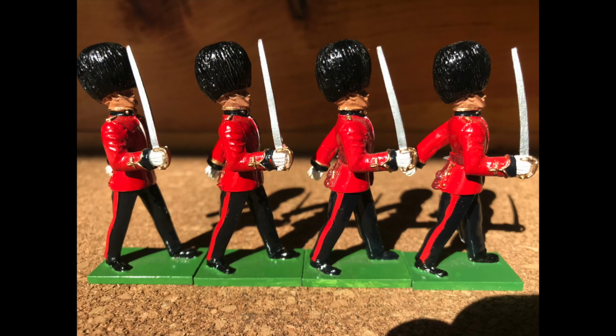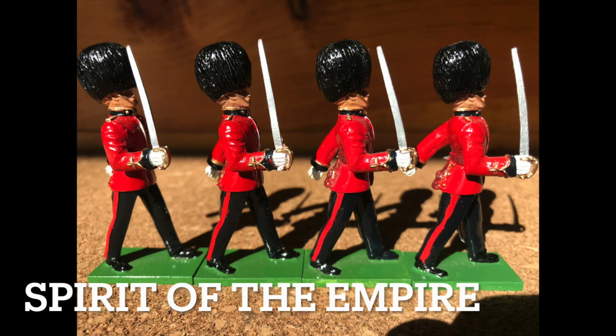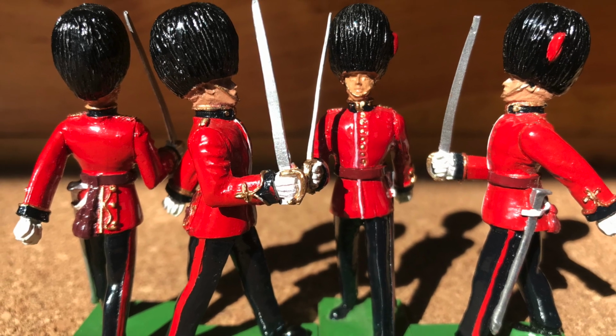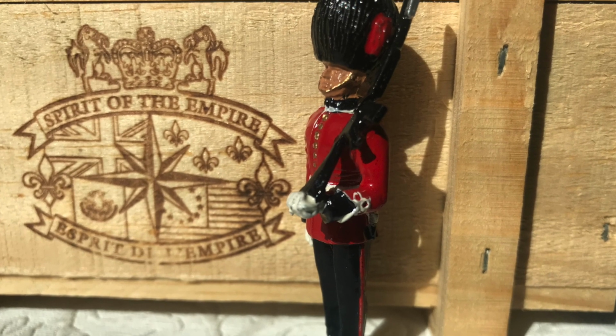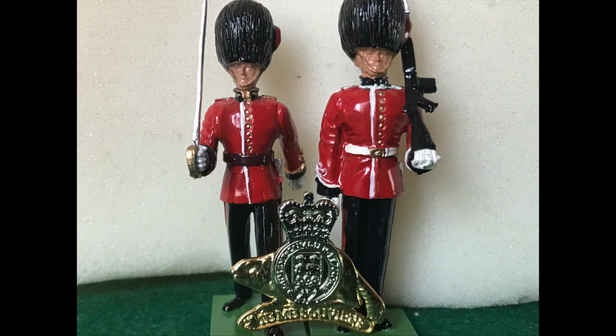I bought these figures from both the Ottawa Toy Soldier Market and D'Artagnan of Montreal. Both outlets are no longer in business. These are Spirit of the Empire, which I have discussed in previous episodes. Spirit made a number of Canadian-themed figures, including RCMP, Governor General Guards, Franche de la Marine, Fort Henry Guard, Acadian Partisans, British Highlanders, and of course, the Vandoos Regiment.